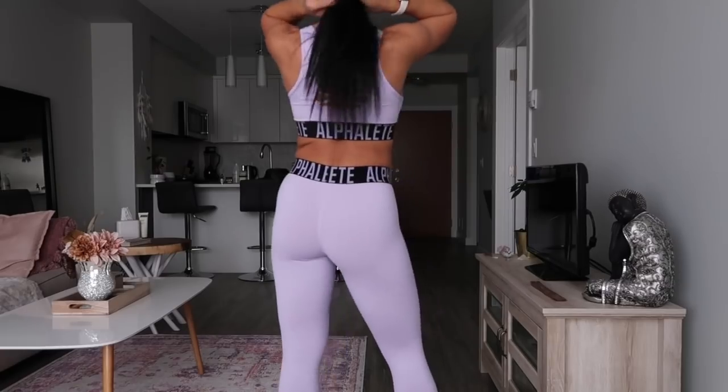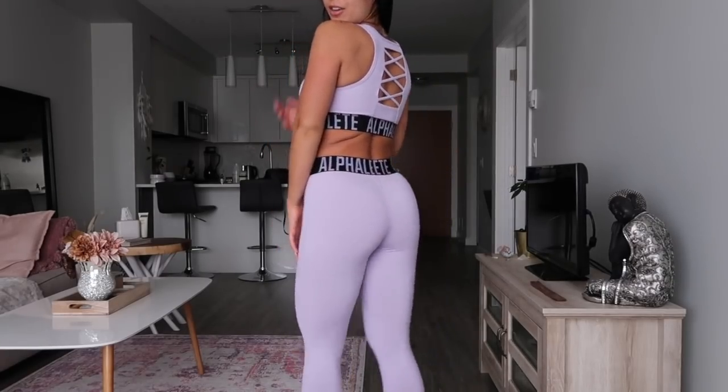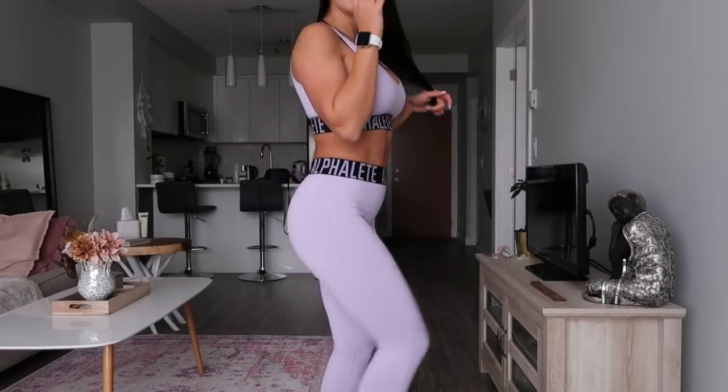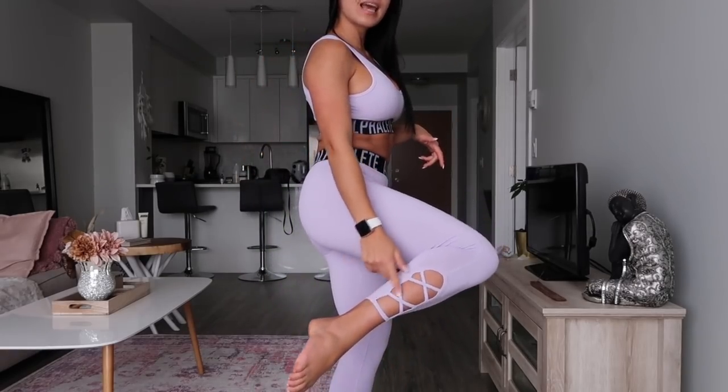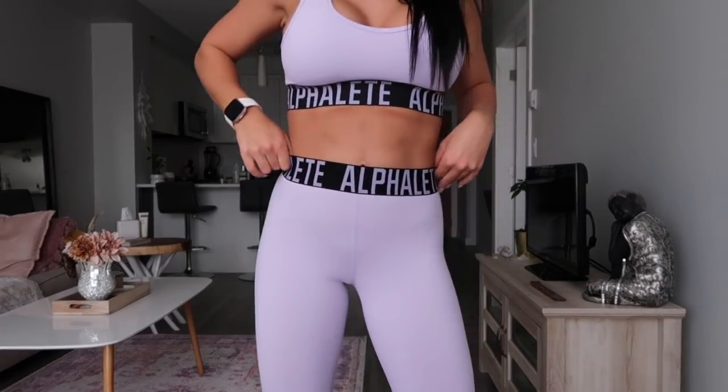The back has a cute detail. Like, how cute and girly is that? And then the bottom has the same little ribbing here for detail. So I'm obsessed. I'm gonna show you guys the other pieces that I got, and then let's get out the door.